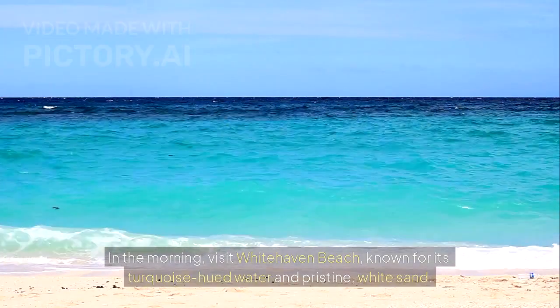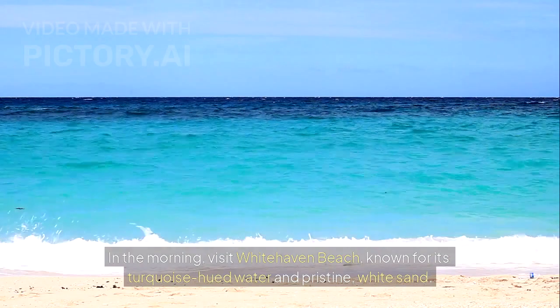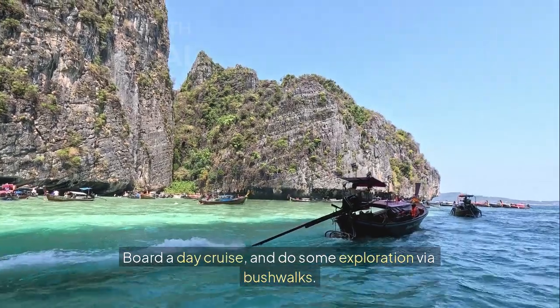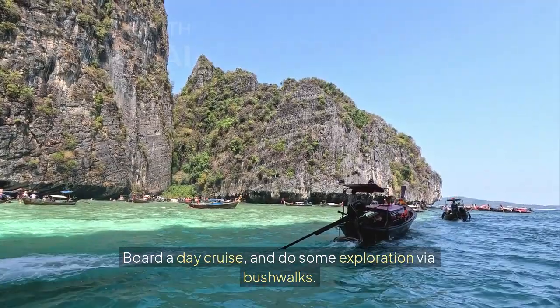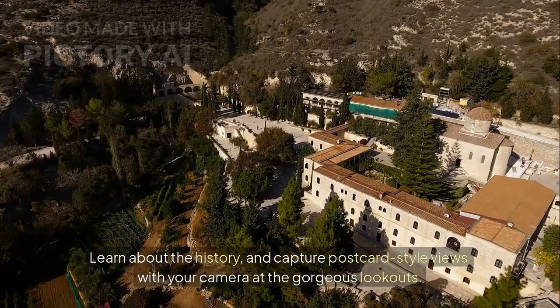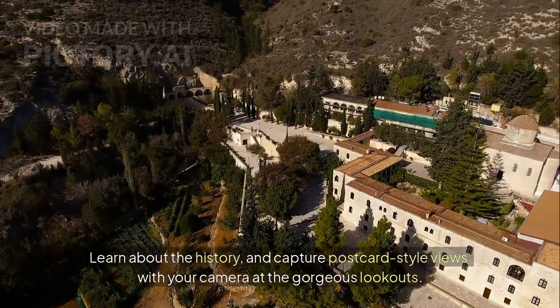In the morning, visit Whitehaven Beach, known for its turquoise-hued water and pristine, white sand. Board a day cruise, and do some exploration via bushwalks. Learn about the history, and capture postcard-style views with your camera at the gorgeous lookouts.